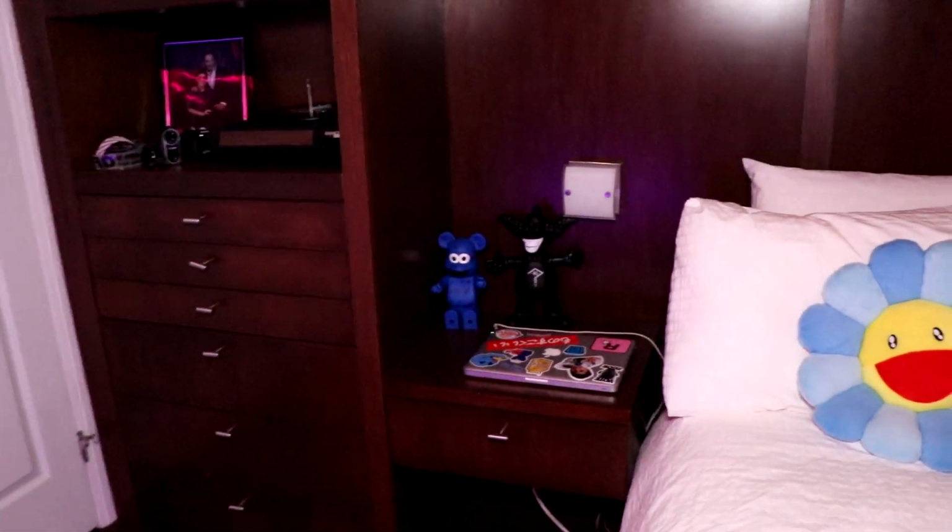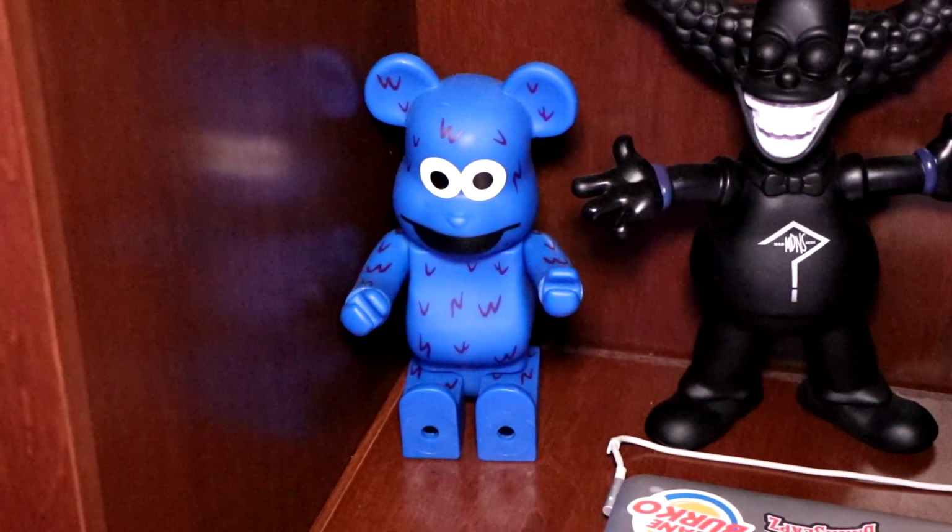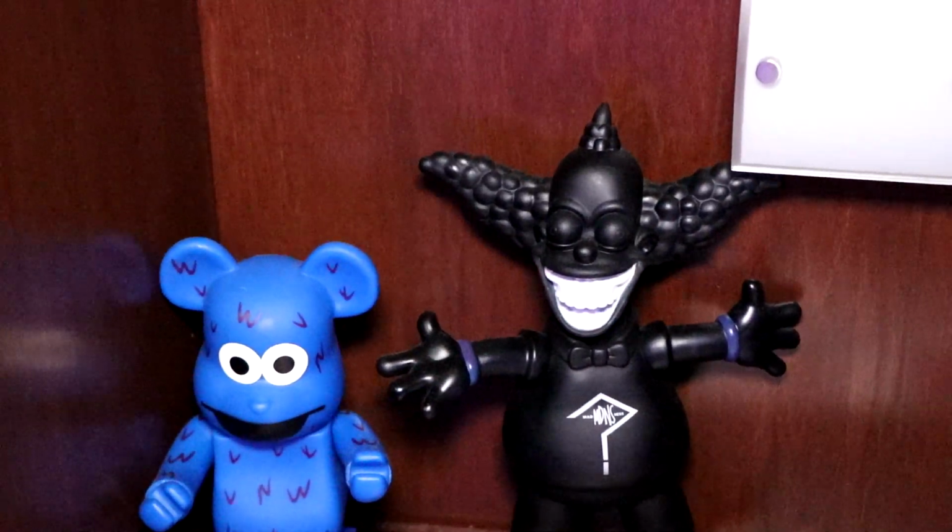All right, now onto the other side of my nightstand. Now over here, I don't have much. I have this Cookie Monster bear brick and I have this Ron English Krusty the Clown figure.